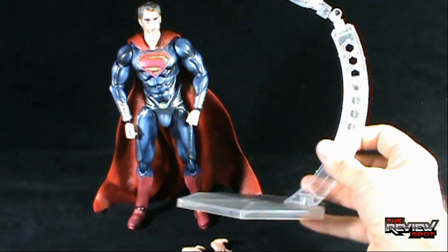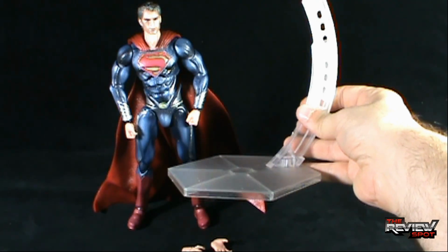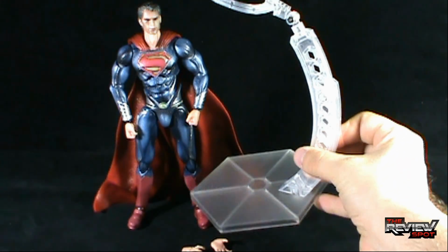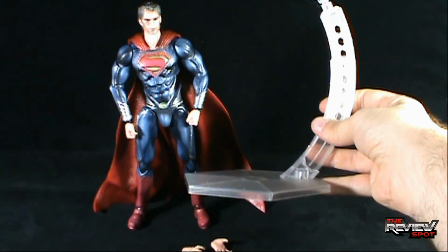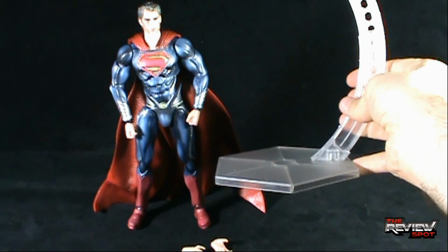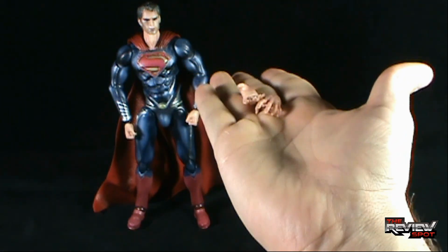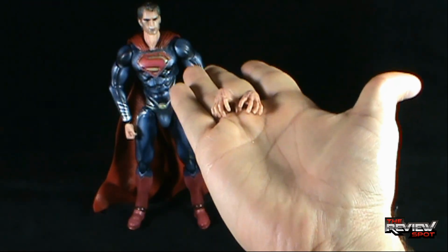Included with the Man of Steel Superman is the same clear Play Arts Kai display stand that we get with all recently released Play Arts Kai figures. I don't really ever make use of these display bases, but I'm glad that they include them. There you go. Moving that out of the way, you also get a pair of interchangeable hands with Superman, alternate hands to what he's got right now.